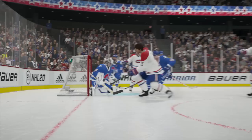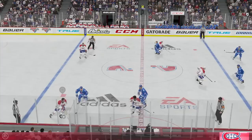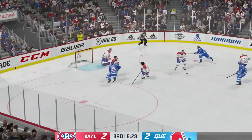Montreal's heart on full display here in the later stages of this third period with that big goal. Never backed down, kept pushing, finally evened this game up. Now, hopefully, can find the winner. Sends it deep inside the offensive zone. And he slides it quickly to LaFleur. 14 minutes, 3 seconds. Puts it on net, comes up with a stop.